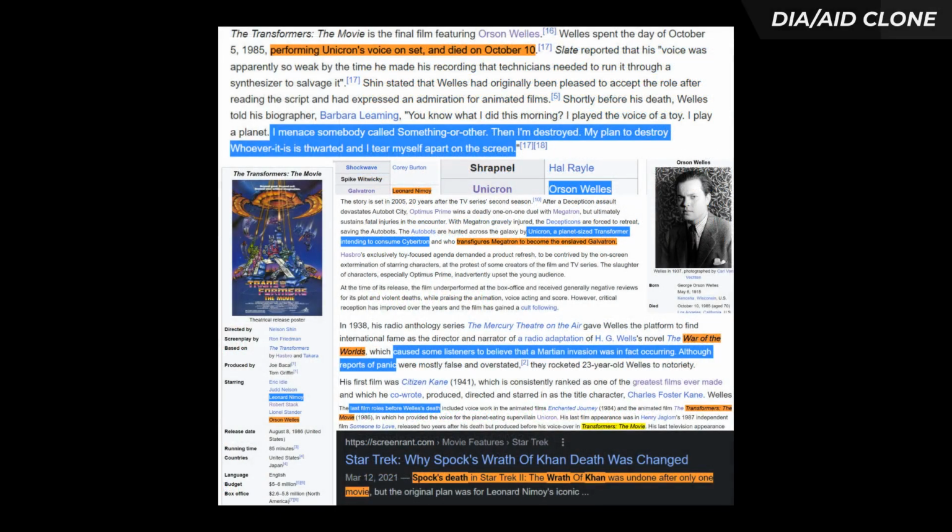This is likely another death, as in a message being sent with both the character and the man dying symbolizing some major change. To understand this we have to understand what Orson Welles symbolized. It's notable the film bombed at the box office. Unlike Michael Bay's films which made around $1 billion each, this one lost several million.